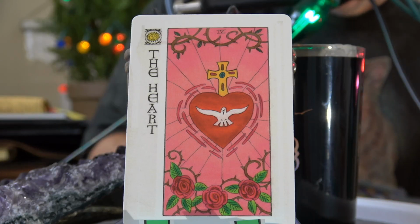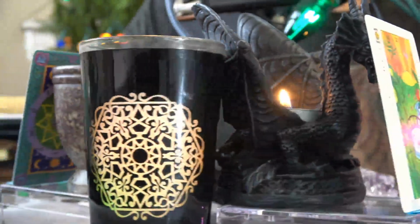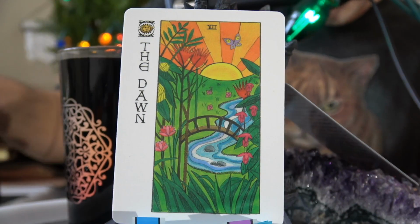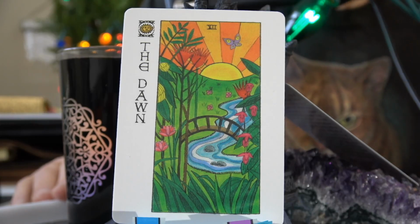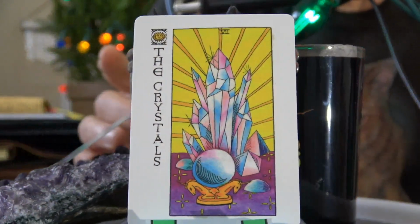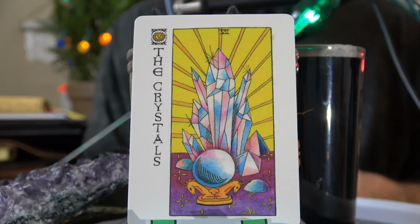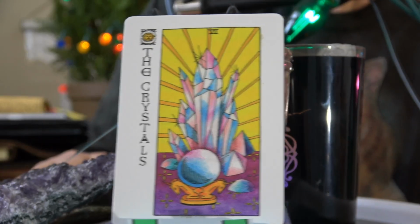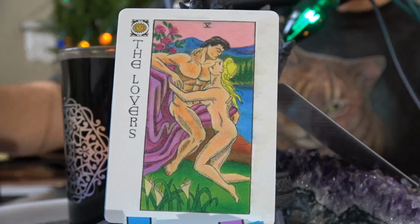The Dawn. Okay, I like this card. Not sure it's very symbolic of much other than dawn. The Crystals. Again, not so much pink and yellow, but it's an okay card. Oops, the Lovers. My God, he's a guy Superman or what? I think that's the same dude as before.